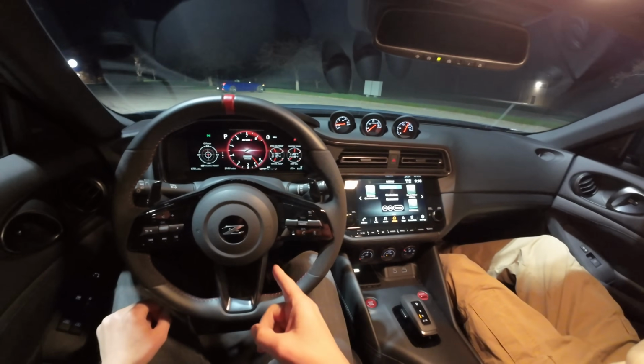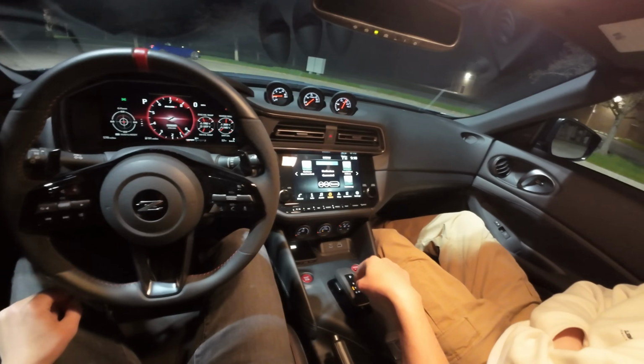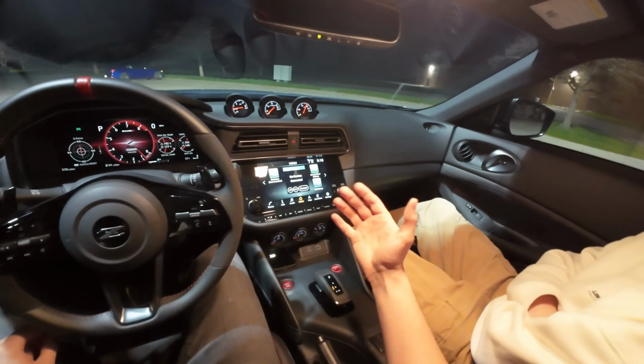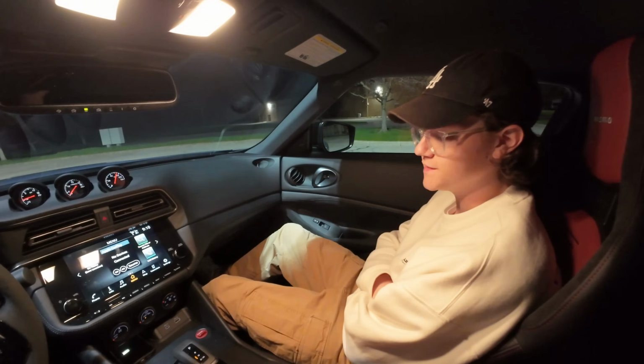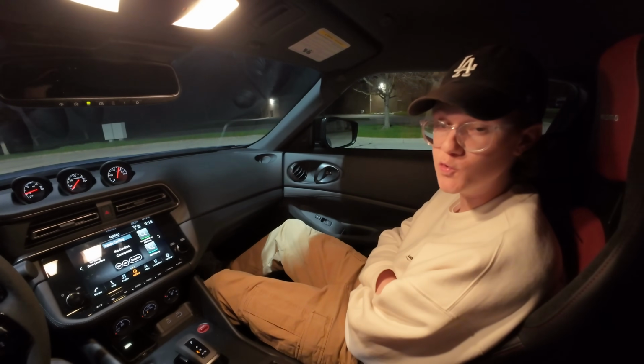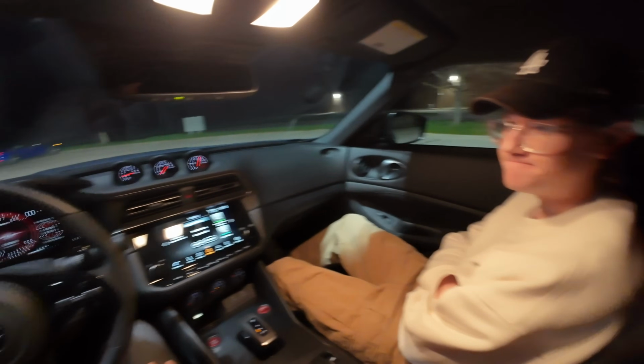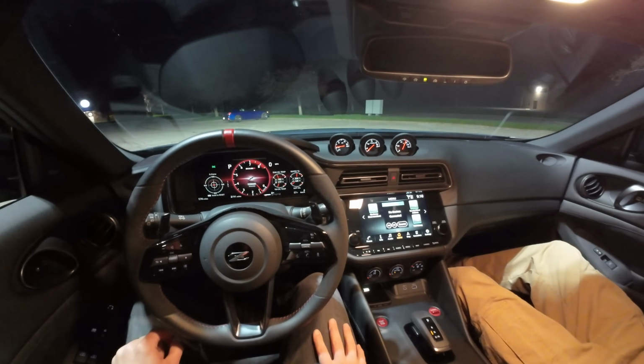420 horsepower, 3-liter twin-turbo V6, 9-speed automatic, which, let's just come out and say it, leaves a lot to be desired. It certainly does. Unfortunately. Yeah, even with the Nismo tune on this. Well, let's walk you around this, and then we'll take it for a drive and talk about it.